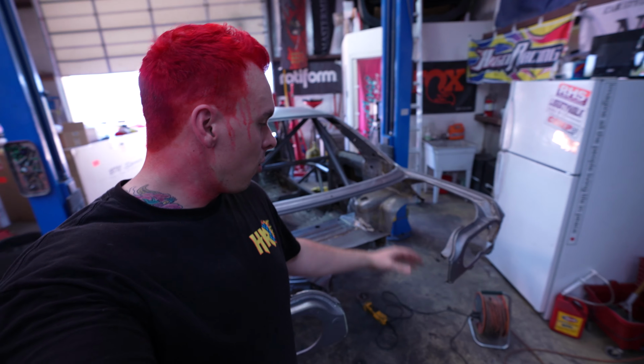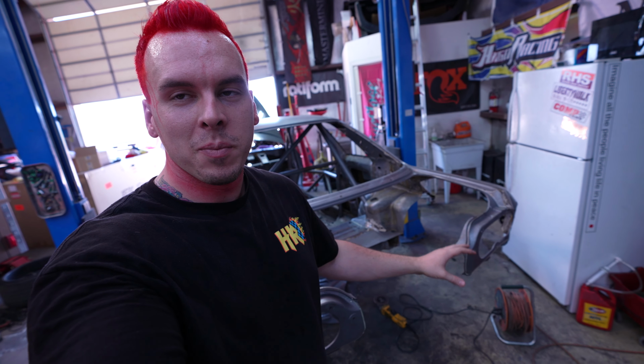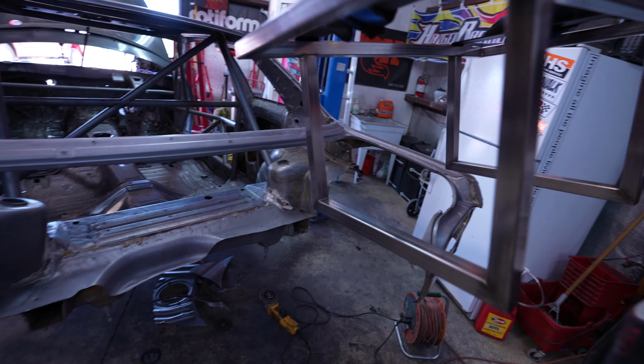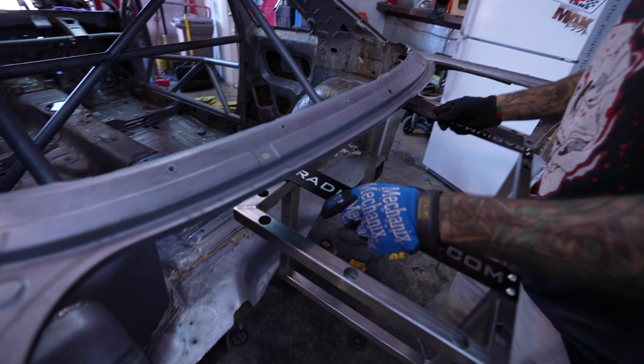All right, so we got the whole rear end trimmed up. It's just like the initial cuts. We have to come back, kind of smooth everything out. Jim was just grabbing the fuel cell cage here.